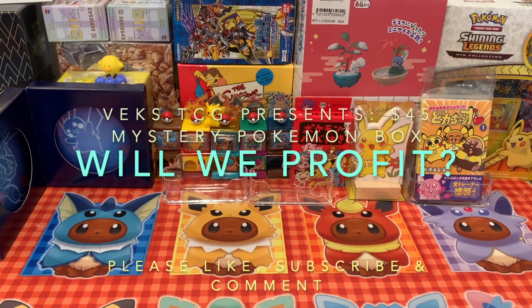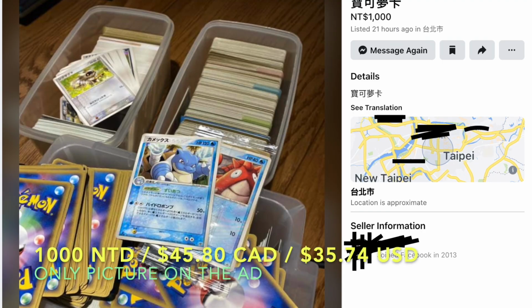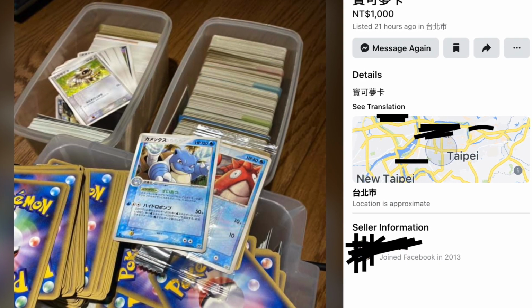PTCG here. This is the full video of the Facebook Marketplace purchase I got. This is the Facebook Marketplace ad that I found. It says Pokemon in Chinese and it's 1,000 NTD, so I paid around $45 for it.